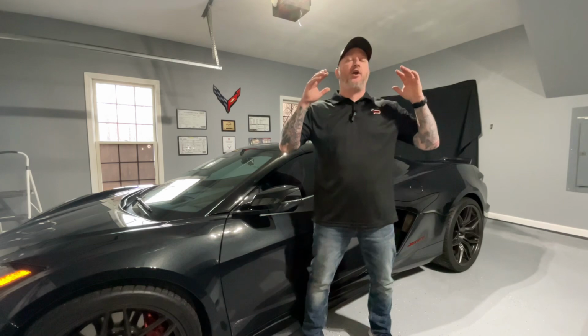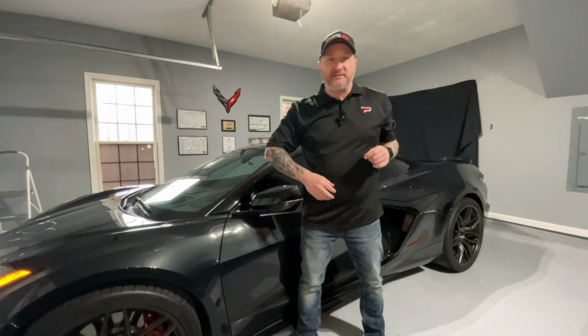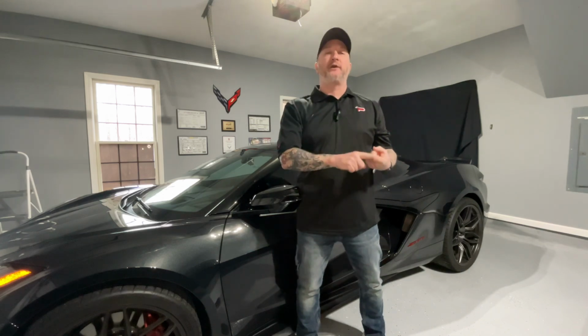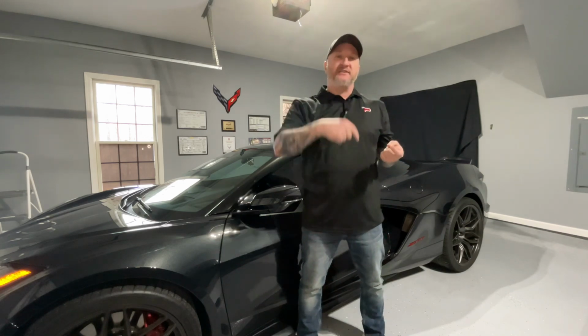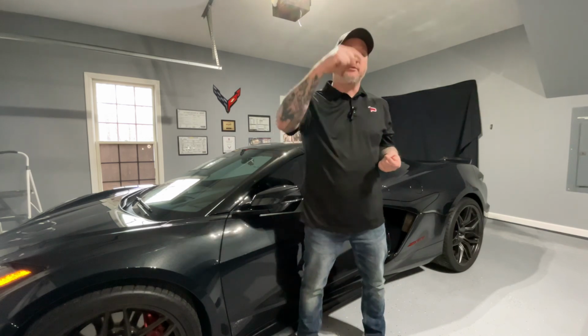We have something so special for you today. We are going to be taking our 2024 Z06 back to Injected Engineering in Kennesaw, Georgia. We're going to strap it to the dyno. We're going to install the Eventuri carbon fiber cold air intake, and we're going to get real world numbers for that intake. Then we're going to leave it on the dyno, take the Eventuri off, install the JLT cold air intake for this car, and we're going to get dyno numbers for that intake as well.